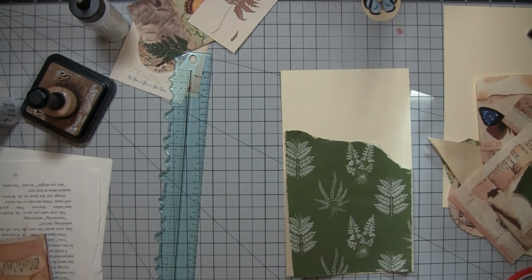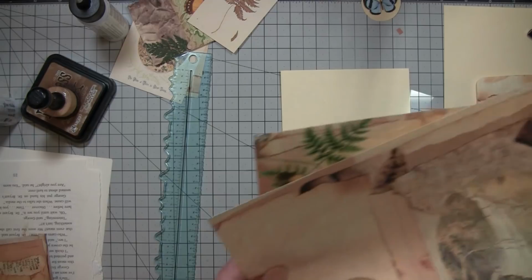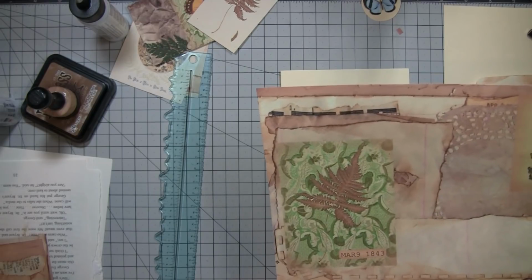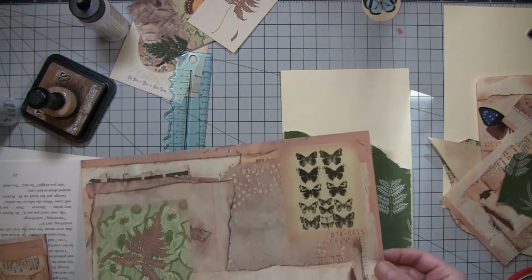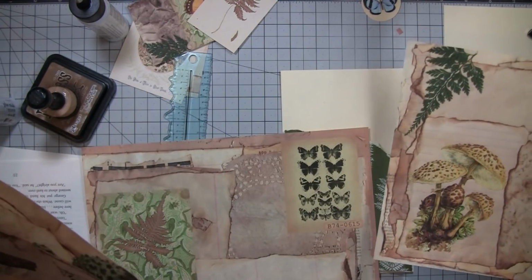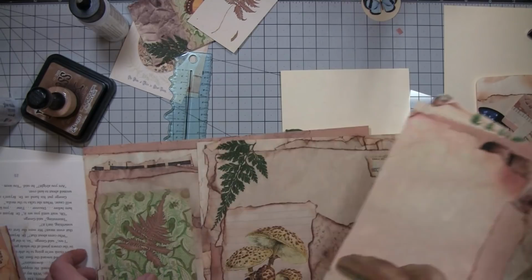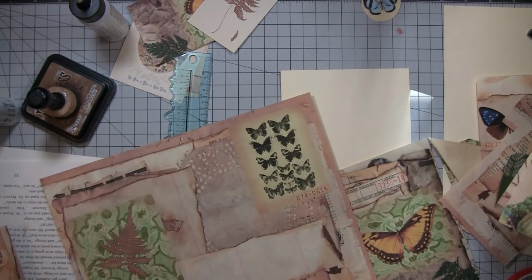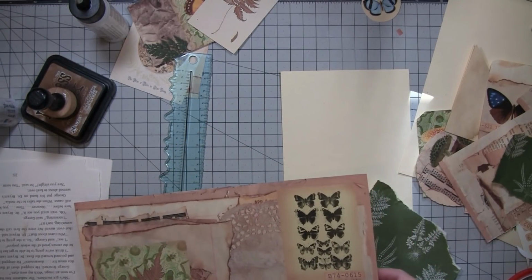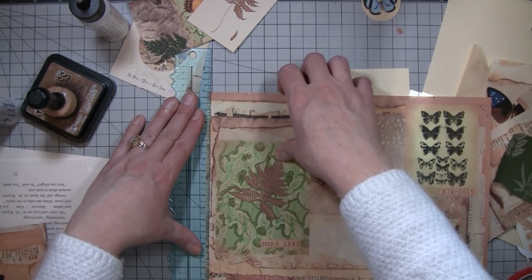Something like that, maybe. And then just going through these, I don't know which one I want to use. I don't know if you'd be able to see that. This would be kind of cool to see through the window. But that page already has butterflies. I don't know if I want more butterflies. I think a lot of these are going to be too big for that spot. The fern might work pretty good, actually. Let's go ahead and try that. See what we get.